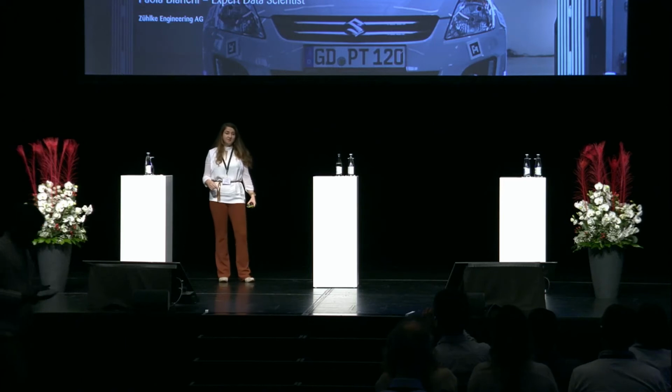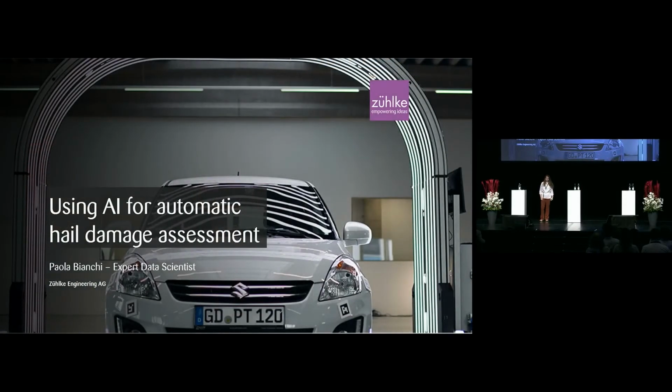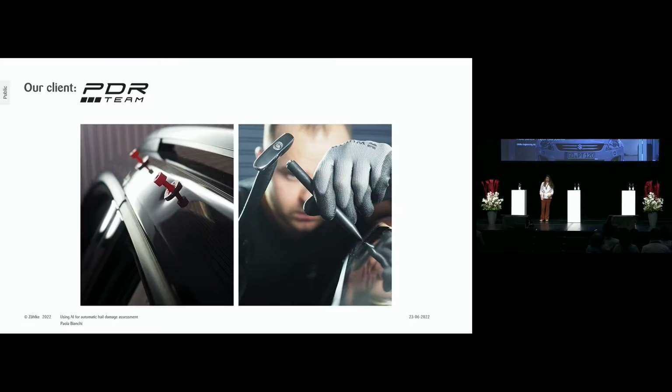In the next 20 minutes, I'm going to present a project that we had at the beginning of last year with a client called PDR Team. They are a German company that is specialized in hail damage repair on your car. The way it works is you drive your car to them, and they fix any dents you have on the car bodywork with these tools.